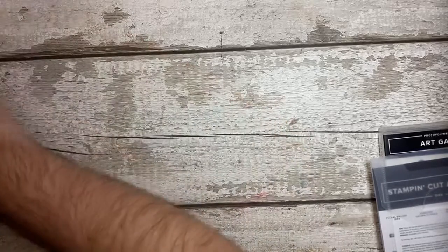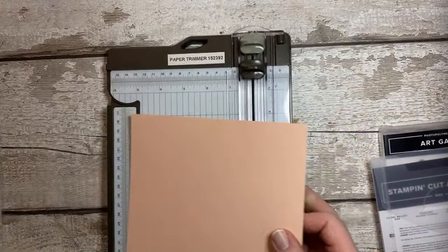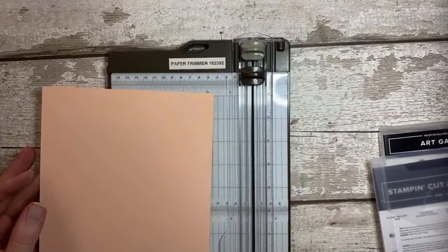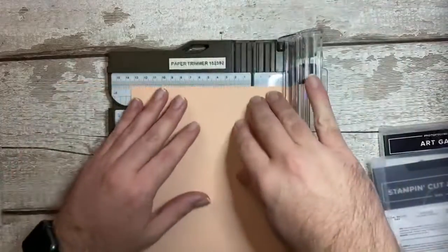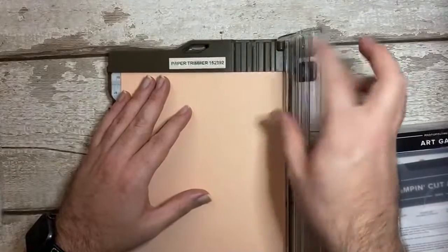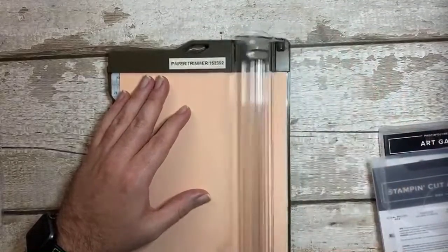I am going to start off by cutting down. I'm using Pretty Pink cardstock and Flirty Flamingo. I thought it was. You said Pretty Pink. Oh, did I say Pretty Pink? Petal Pink. In my head I said petal pink, because it's nice and pretty. Not Pretty Pink. Well, it is a pretty pink, but it's a petal pink. All the P's. I should get Claire to say this right, shouldn't I?